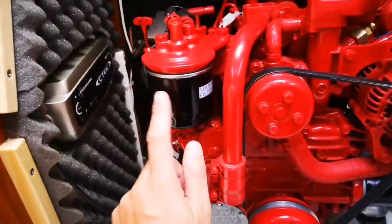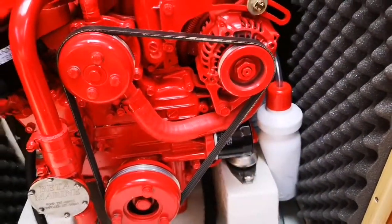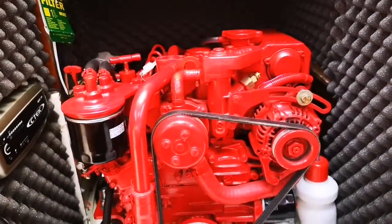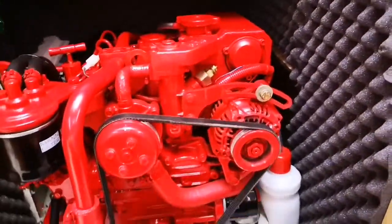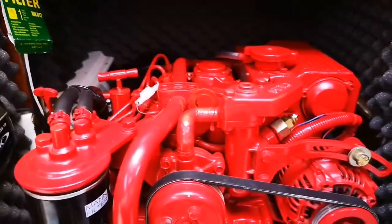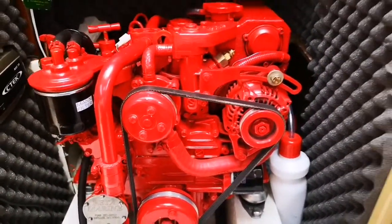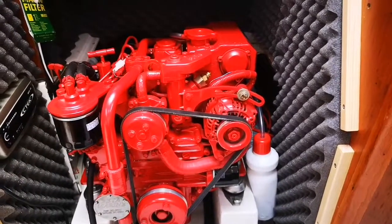On the top left is the fuel filter. On the bottom right you can see the oil filter. This is the impeller for the raw water cooling system. The heat exchanger is on the top. The alternator is just right in front of you. And in the back you can see a small pump to suck out the old used oil. On the right side of the engine is a small plastic bottle which is used as an expansion tank for coolant. On the left is the battery charger.